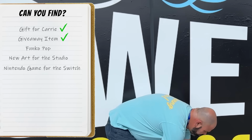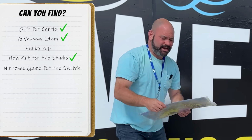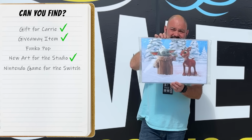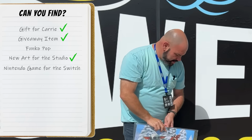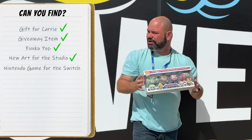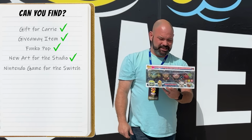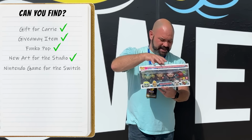We also got an awesome new piece of work for the studio right here, guys. The Child and Rudolph. How amazing is that? You'll be seeing this framed and hanging up behind us in the lots. And also for myself, a Funko Pop that has eluded me. Glow-in-the-dark Iron Maiden 4-pack. Amazing for the rock collection. Super excited to have it. Got it for $40. Great deal.